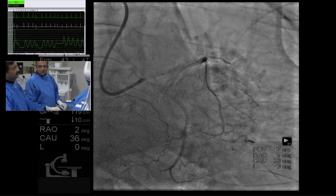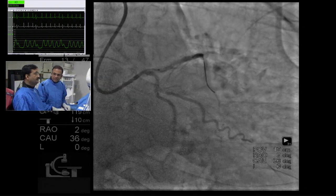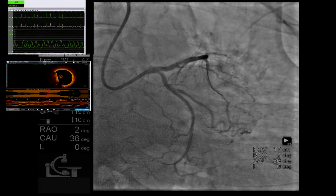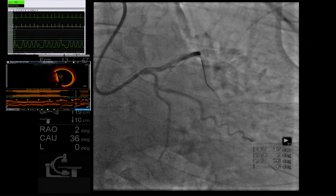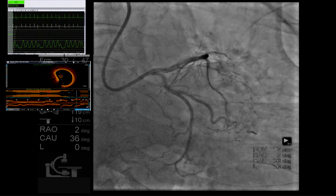3.5, 18, right? The proximal is 3.5, okay? Yeah, diameter is 3.4, right? Therefore, yes, 3.5 is okay. 3.5 is good.